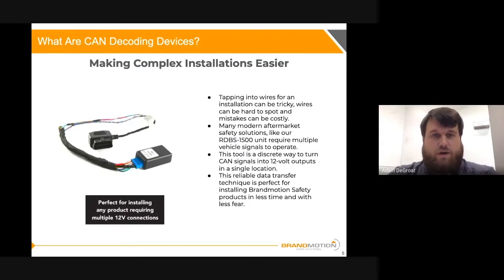So diving right into it, what are CAN decoding devices? Sounds complex. It's really simple. What this boils down to is it's a device that makes complex installations easier. You'll be tapping into wires for an installation that can be tricky, and it can help you avoid costly mistakes. So many modern aftermarket safety solutions like our RDBS 1500 unit require multiple vehicle signals to operate. This tool is a discrete way to turn CAN signals into 12-volt outputs in a single location. So it's a reliable data transfer technique for installing Brandmotion safety products in less time and with less fear. And it's not specific just to Brandmotion products. It can be really any aftermarket safety products that require 12-volt outputs or multiple signals.